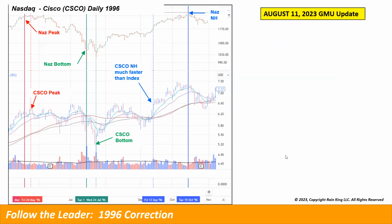So this is looking at the 1996 correction, and it makes my point a little clearer. The NASDAQ peaked out at this point in 96. And you can see that Cisco, which was the leading stock, didn't peak out until about a week later. Then as the market came down, the market bottomed at this point in here. You'll see that as the NASDAQ was bottoming, this is a very long-tailed bar, Cisco bottomed shortly after that.